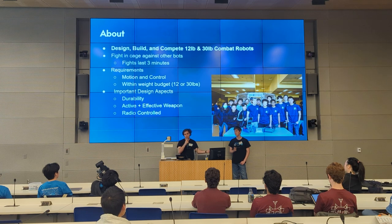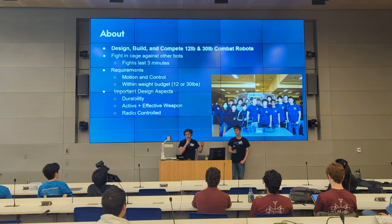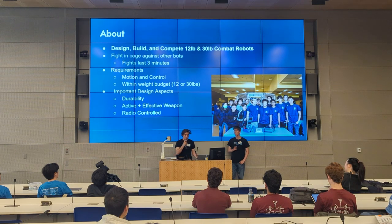What sets us apart from the 3-pound combat robotics is we're mainly focused on learning higher level skills and more advanced manufacturing techniques like CNC, and also more in-depth control over what our bot is actually doing. And we also focus on a lot more design aspects like durability, and we have very active and effective weapons and also make our bots radio controlled.